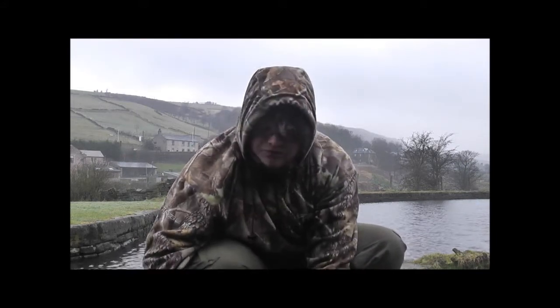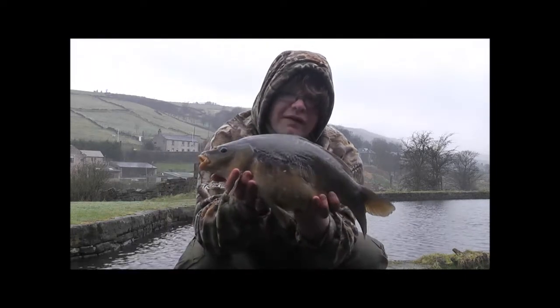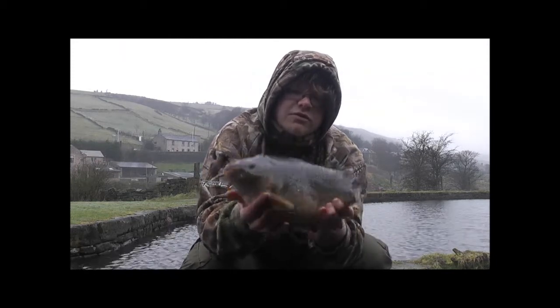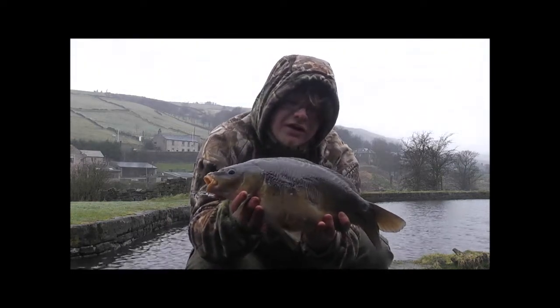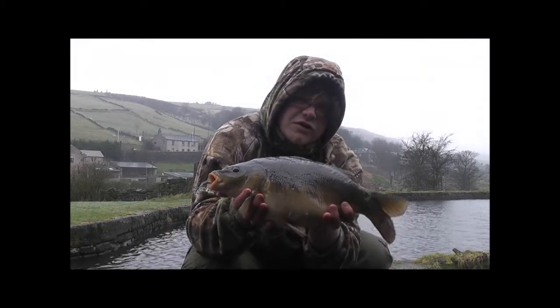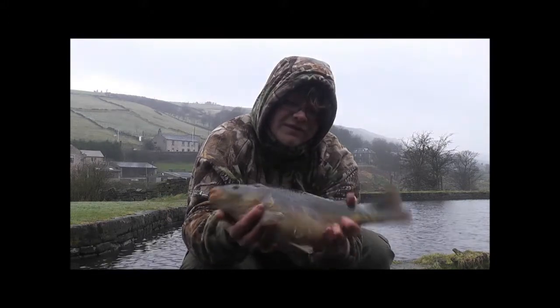This was on a Super K pop-up that was chopped down to like the size of a pellet, and it was just fished over a few handfuls of chops and a couple of handfuls of pellets just over on the far margin behind me. But yeah, right, we'll get him back, and James should be here anytime soon, so hopefully he'll be setting up and bagging some canal carp like I am.